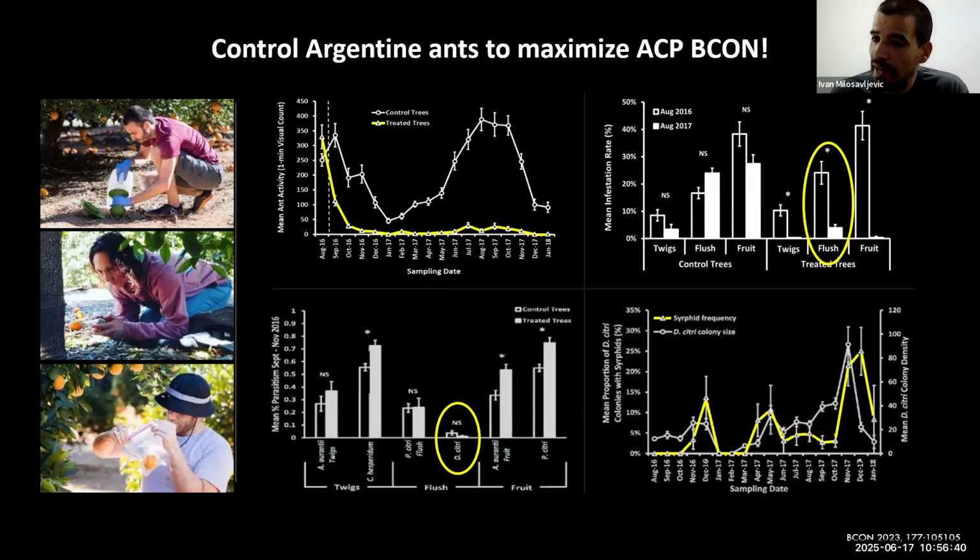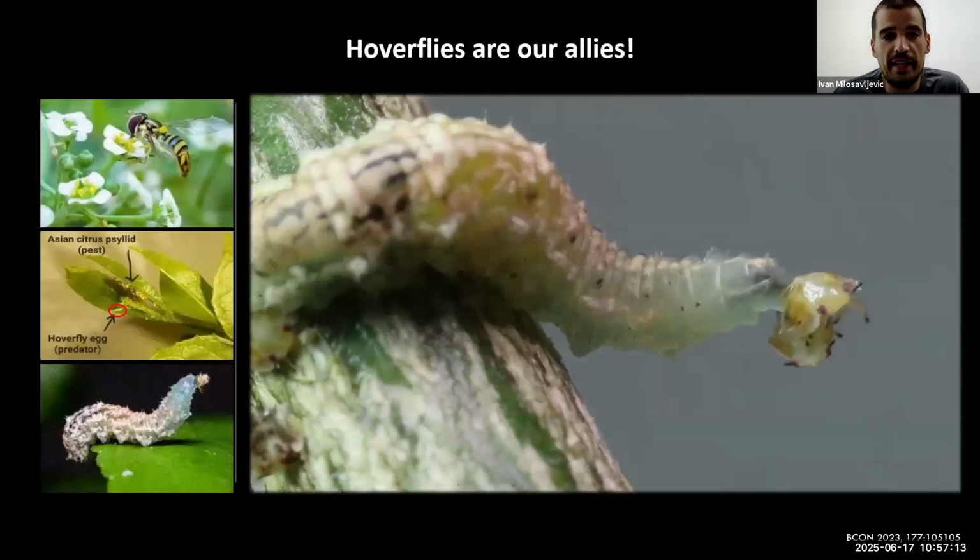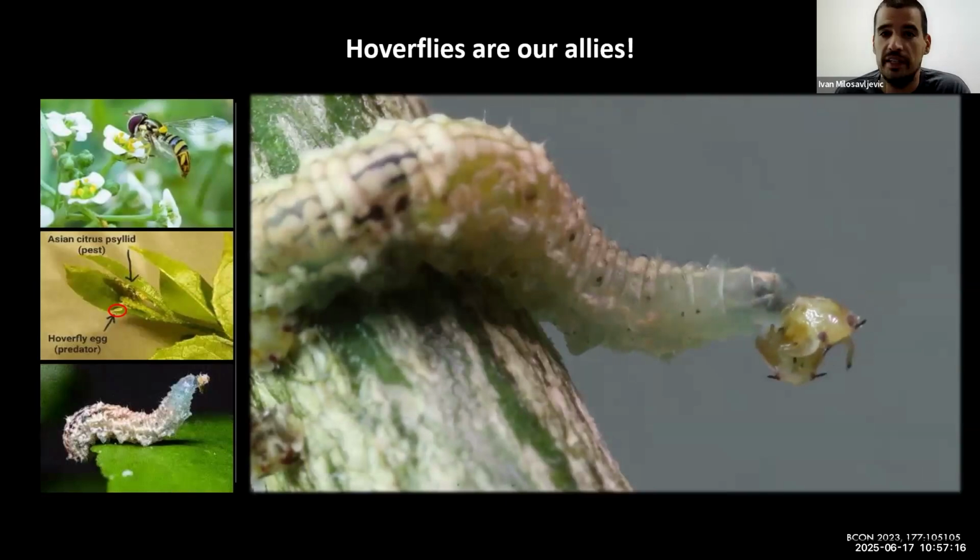And when we look at the predation rates, and this was really perfect, we have found that our native predators, like syrphid fly larvae, were pretty much ideally correlated with these ACP colonies on the flush. And they were the ones responsible for controlling the ACP in our plots. So that means that we have allies in the form of our native predators in these commercial areas, and that we have to pay more attention to nurturing them and providing a better service for them so that they can kick in and do a better job for us in control. And this is exactly what they look like. In the left corner photo, you can see an adult syrphid fly.